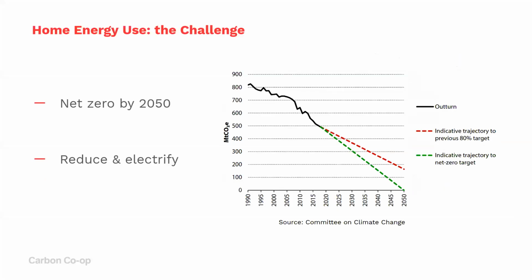And the plan, until relatively recently, was for an 80% reduction on 1990 levels by 2050. In 2019, I think July 2019, we adopted the net zero target for 2050. And that kind of jumped most of the projections that people had been working on before that. I think it's fair to say that we still don't really have a clear idea of a strategy for government to get to net zero. But one thing we absolutely can be sure is that we need to reduce the amount of energy we consume, and we need to electrify it. We need to convert more of our energy consumption to be electricity instead of being fossil fuels.